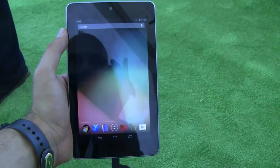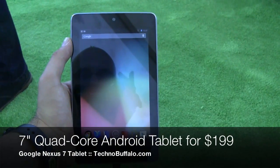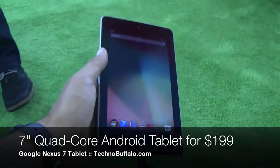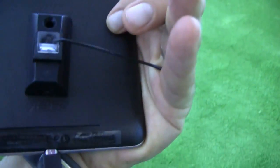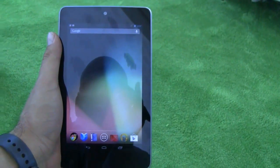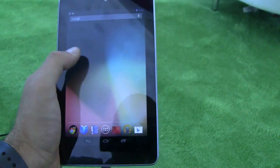I'm here with the Nexus 7, the much leaked, oft-rumored, ballyhooed, Google-branded, Google-built tablet computer. A 7-inch tablet running Android 4.1 Jelly Bean. See the Nexus branding on the back and the Asus branding. It's built by Asus. It runs an NVIDIA quad-core Tegra 3 chipset. Android 4.1, like I said, is the first device to ship with Jelly Bean.